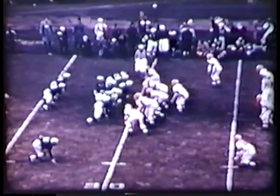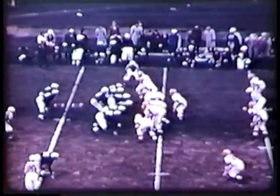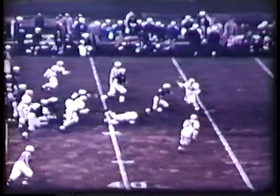First and 10 for Detroit on their own 30. Pat Harder takes a handoff from Lane and gets around his left end for a short gain. Second down, Lane fakes a handoff to Harder, gives the ball to Doak Walker, who streaks into the Cleveland secondary.